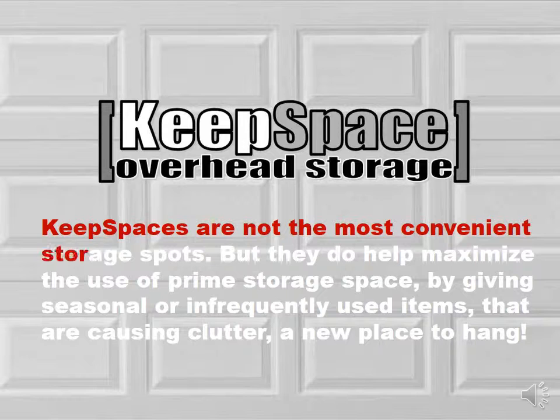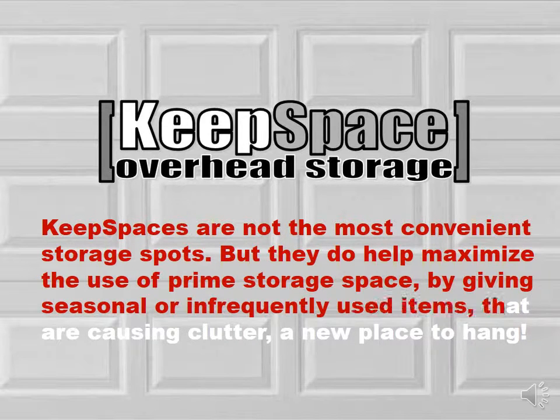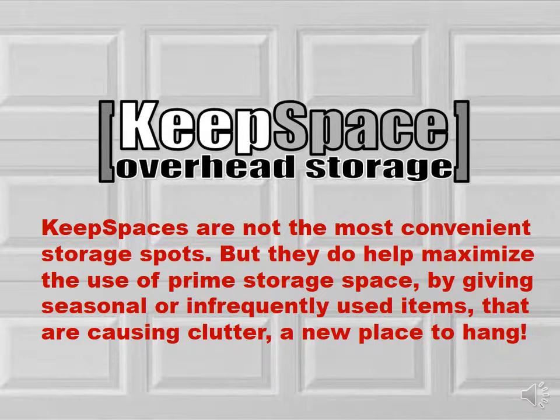Keepspaces are not the most convenient storage spots, but they do help maximize the use of prime storage space by giving seasonal or infrequently used items that are causing clutter a new place to hang.